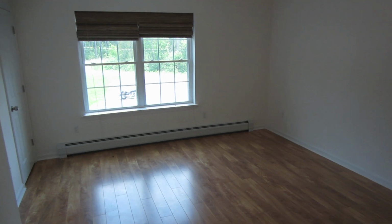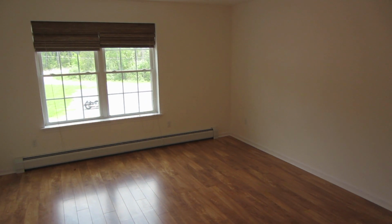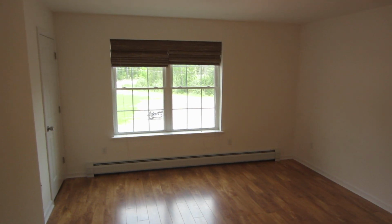That completes Meadow Ridge interior unit design. And if you have questions, please let us know. It's a wonderful location at the dead end, a cul-de-sac. And if you're interested, do an app on our website and we'll get right back to you. rentbangor.com.